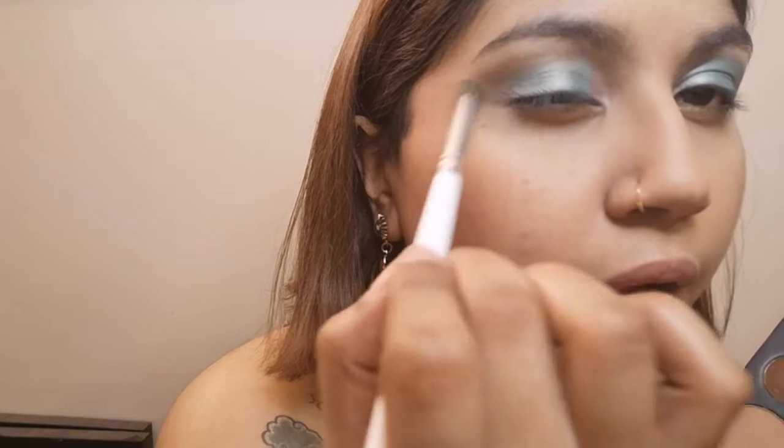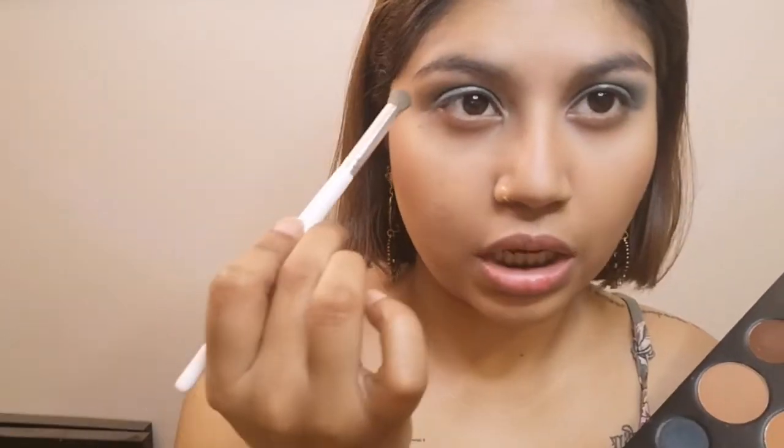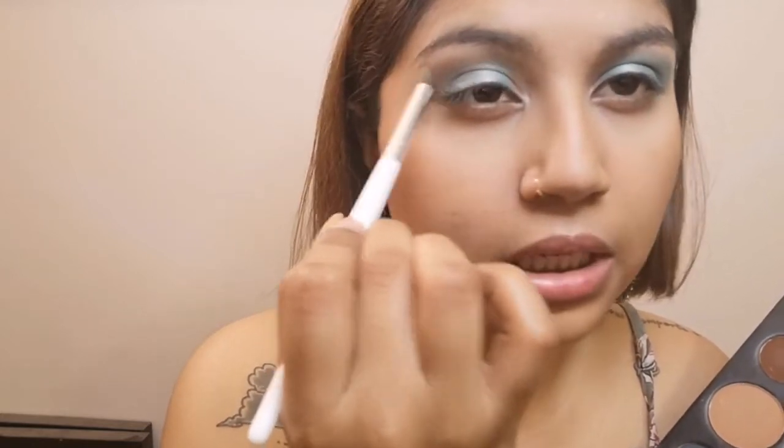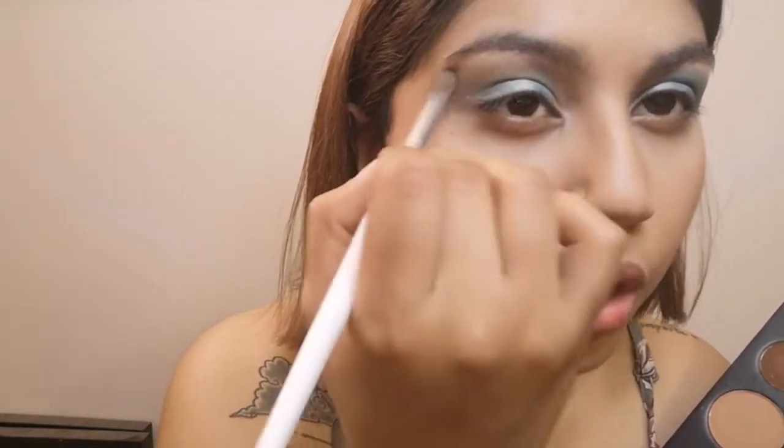So I'm just going into the outer corners. And as you can see, wherever the mint and the ice is wearing off, I'm going to go in and add more.